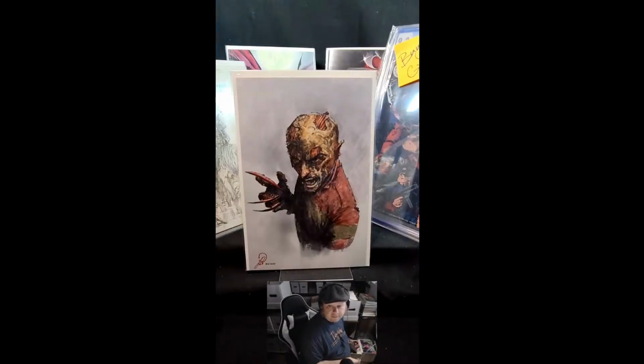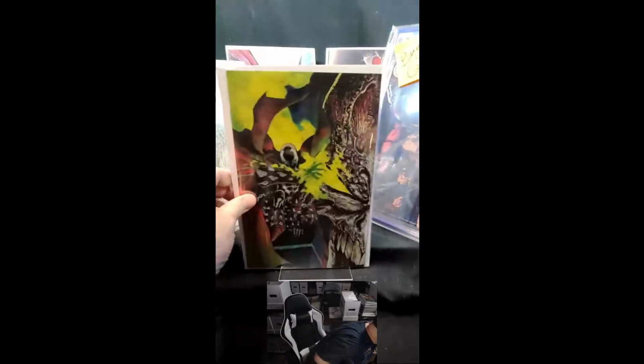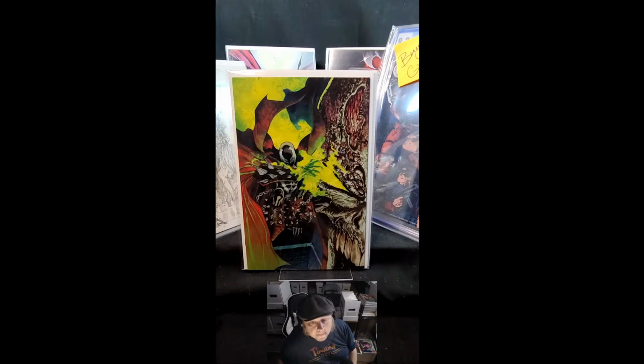Nobody on the Radiant Black. I just had a Spawn cover up there. Do I have any Spawn? I do. Let's see. I actually think there's a Spawn number 8 in one of my boxes right behind me, and then there's this Spawn issue 345, Virgin variant cover. So, Spawn, this is issue 345. This is the Virgin variant of that cover. No go? Okay.